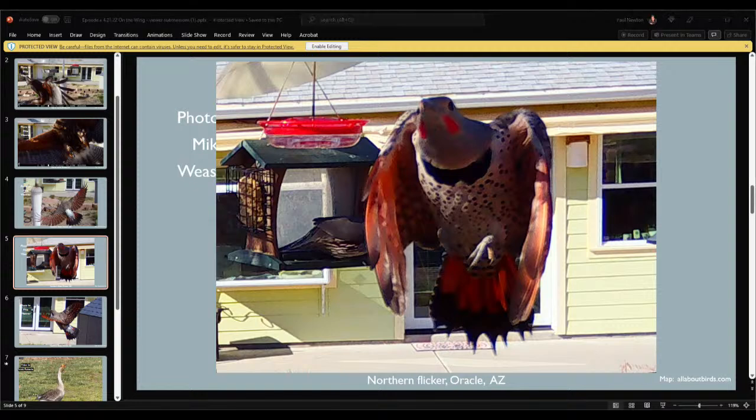North America has two easily distinguished races of northern flickers: the yellow-shafted form of the eastern part of its range, which occurs in Texas and the Great Plains, and the red-shafted form of the West. So what are the differences? The key differences are the color of the flight feather shafts, which are either lemon yellow or rosy red. Obviously, we can't see the flight feather shafts, so we have to go a different route.